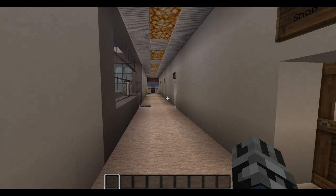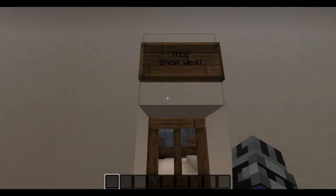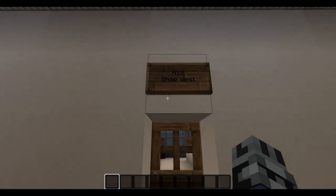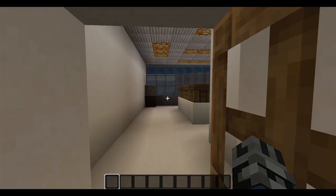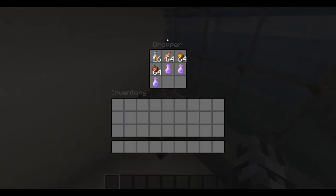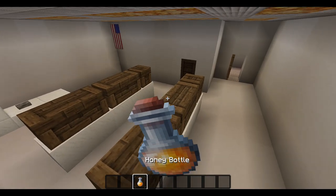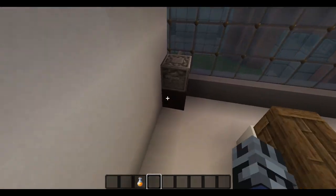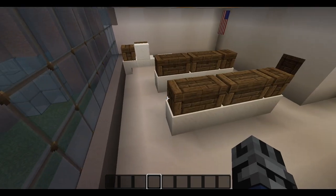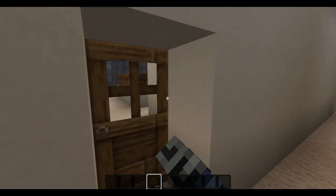I'll provide some examples. So this is not a classroom. This is actually a little food store. It's called Shop West. And Shop West is basically a grocery store, a food store where students can get food. Oh look, I put some food in there. I'm gonna drink a honey bottle. Ha, lol. Okay, anyway, this is like a food store where students can get food and snacks, so I view that as a pretty cool thing.